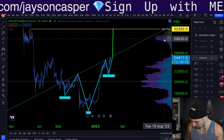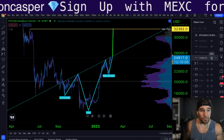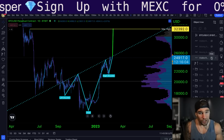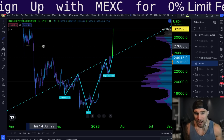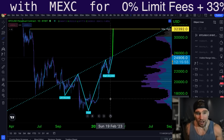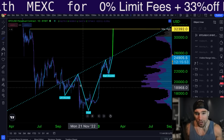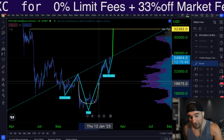What this means is that because nobody was willing to buy or sell Bitcoin at these prices, we're going to have a very fast move back up in the same way that we had a very fast move back down. This is called a volume gap, and you will notice many times, similar to what we had over here, when you have that low volume and you get that fast move down, you will then get that fast move back up.